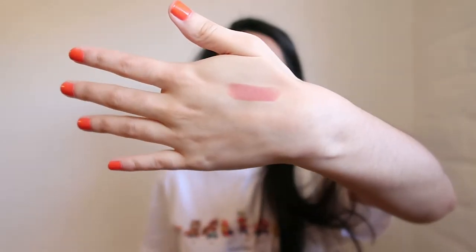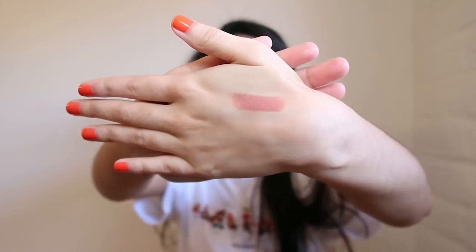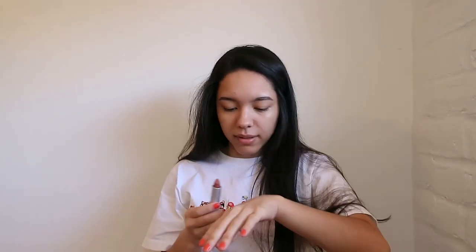Here's what this color looks like on my hand. It went on super smooth. And I think it's actually lighter than how it looks. It comes out lighter than the actual lipstick color. So I think that's cool. Because you don't always want a bright or dark or that complete shade, you know?